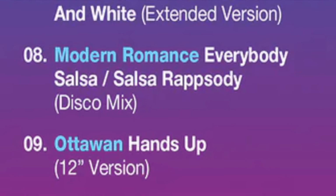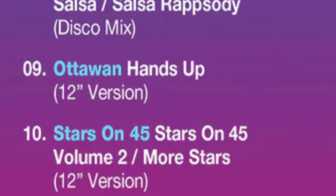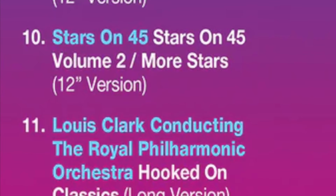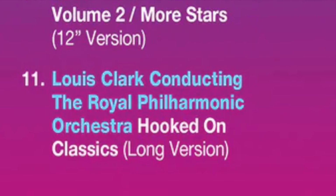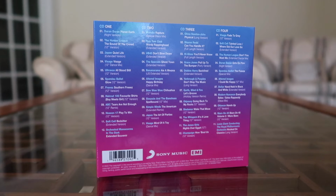Odyssey with Hands Up, the 12-inch version. Stars on 45 with Stars on 45 Volume 2 / More Stars, the 12-inch version. And we finish off with Louis Clark conducting the Royal Philharmonic Orchestra and Hooked on Classics, the long version. So 11 tracks, which means in total we have 46 tracks across 4 CDs, all of them in 12-inch, extended, special, whatever you want to call it, all of them in a longer format to the singles releases.